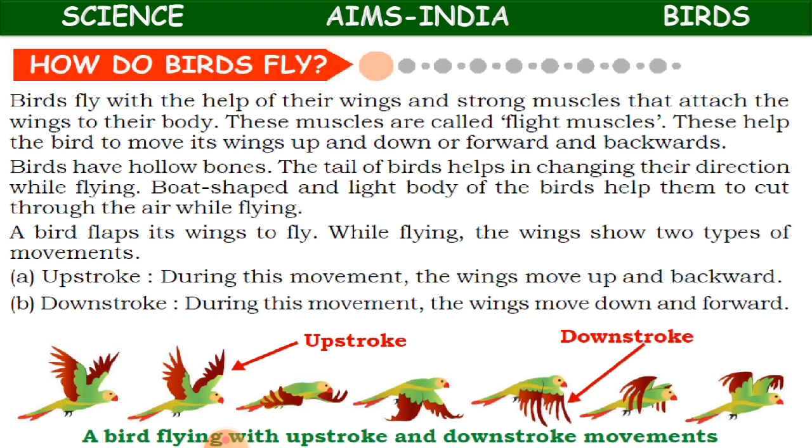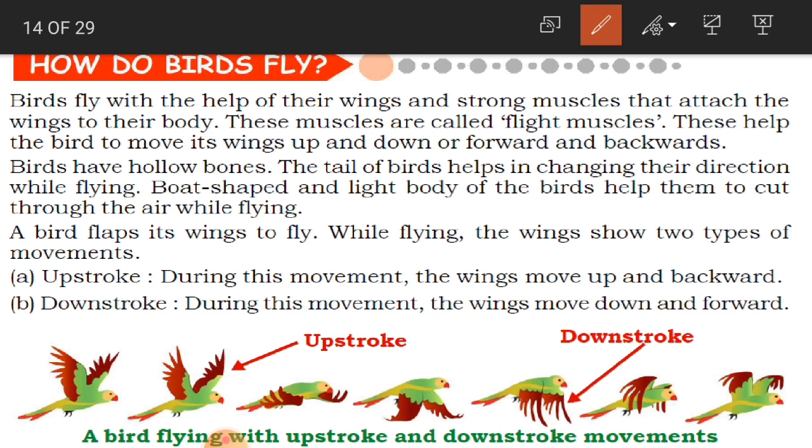How do birds fly? We all know that birds fly, but we don't know how they fly. Okay, we'll just learn now. Birds fly with the help of their wings and strong muscles that attach the wings to their body. So how do they fly, children? With the help of their wings. Are you able to see the wings here in the picture? These are the wings, and they have strong muscles that attach the wings to their body. So wings are attached to their body, no? So how are they attached?